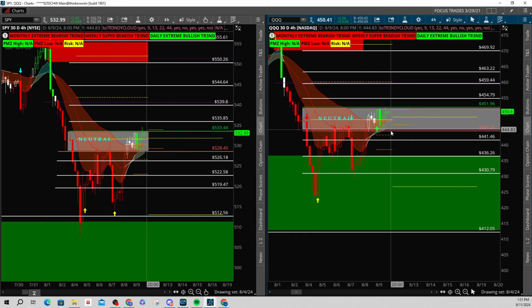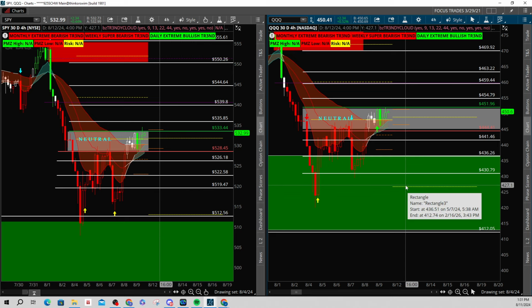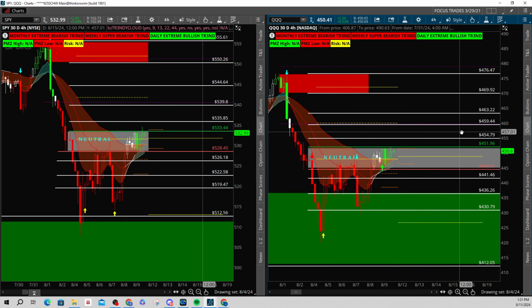To the downside on the QQQs, if we break down below the red, you're looking for a quick target of 443 and a quarter. And then below that, you'd be looking at about 438.74. And then below that, you'd be looking at 427. Remember, we're supply and demand traders.